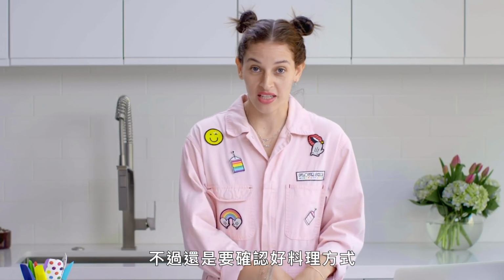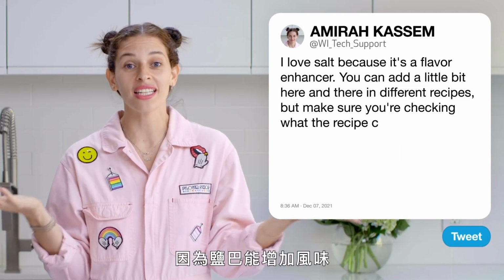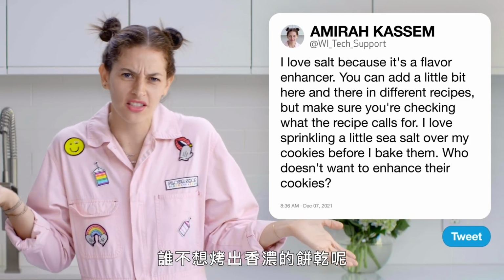different recipes, but make sure that you are checking what the recipe is and what it calls for. I personally love sprinkling a little bit of sea salt over my cookies just before I bake them, no matter what kind I'm doing, because salt enhances flavor, and who doesn't want to enhance their cookies?